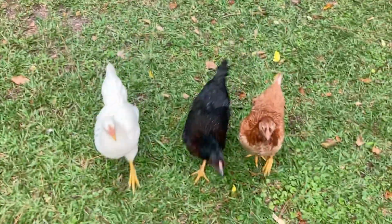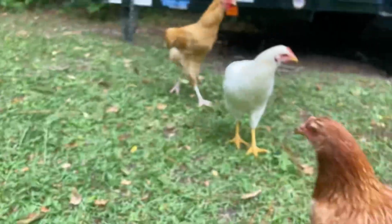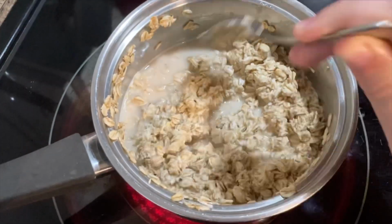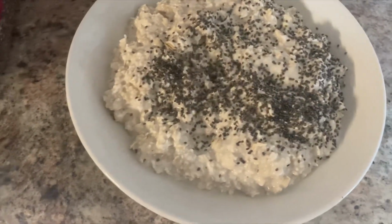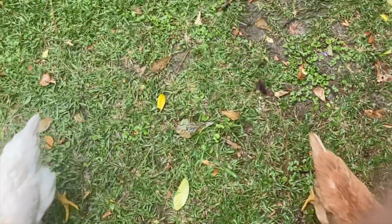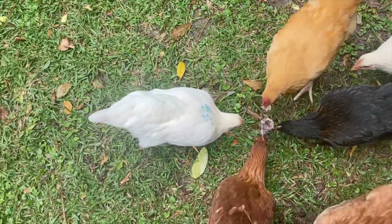First step is to get you some chickens. Luckily, I have these young chickens that I've already socialized really well and they don't mind me. Next, you'll want to start preparing them a treat. My chickens love anything soft, so for this treat, I'm going to be making them oatmeal. Now, since I like spoiling my chickens, I'm going to be adding some chia seeds and some smushed blueberries.